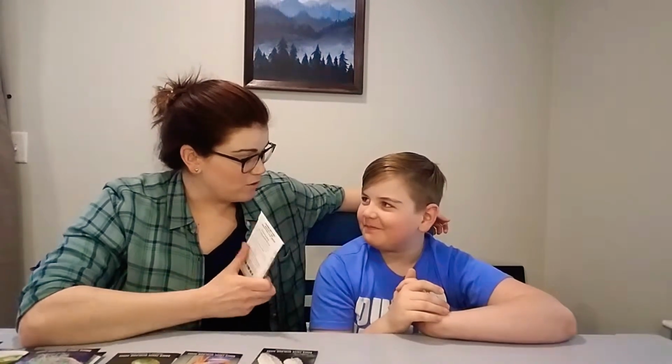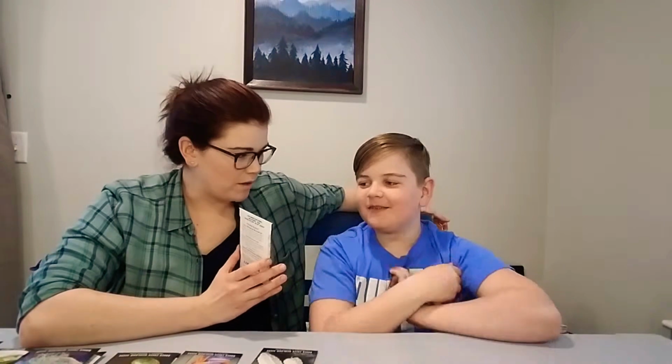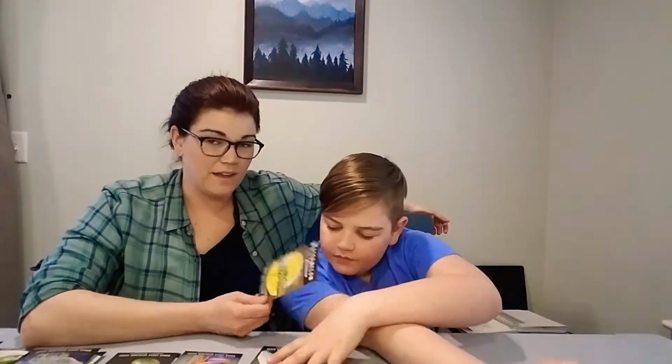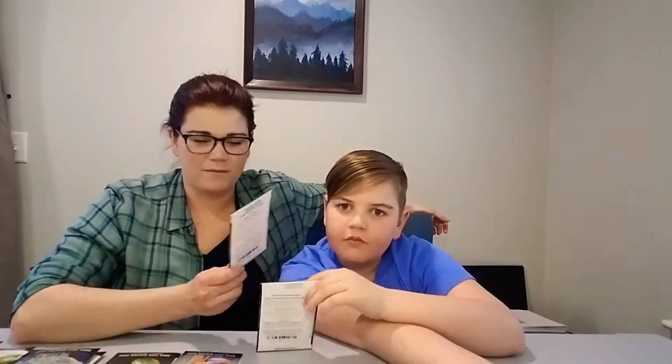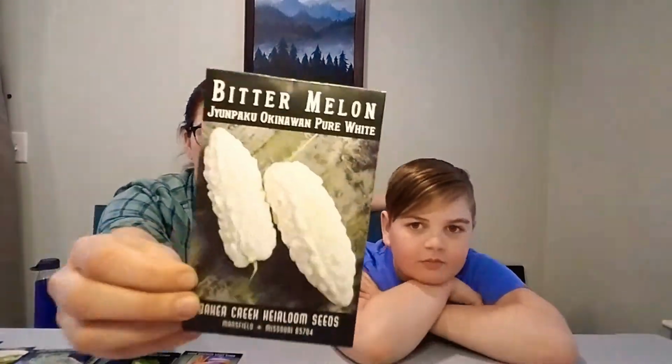We don't know. But this is Malachi's goal, right? This is your goal this year? Grow a watermelon. We've got other watermelons coming from MI Gardener, but they haven't come yet. We ordered these on the same day, MI Gardener and these on the same day. So we'll see. Next one is another new and cool one from Baker Creek.